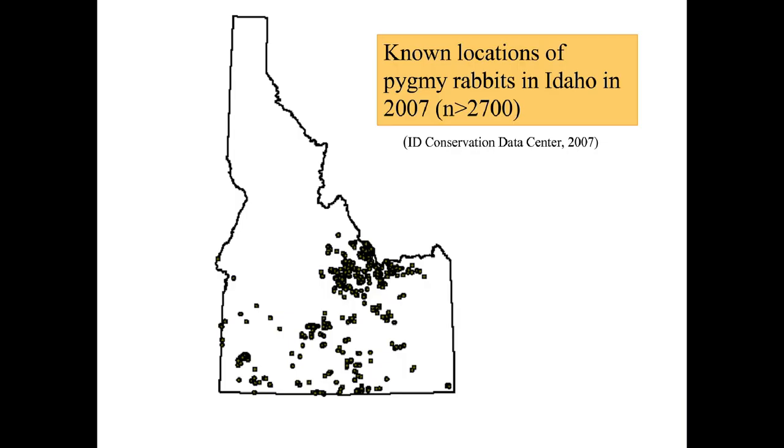And the result of that is much improved information on distribution. This is the most current information from the Idaho Conservation Data Center, and we went in 4 years from 164 known locations to over 2,700. And so on this front, answering this question, where do rabbits occur, I think in Idaho and in most of the range states, we've made extraordinary progress and continue to search and continue to fill in some of the gaps.